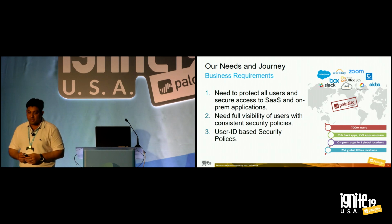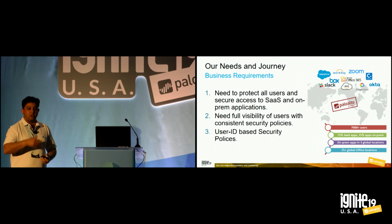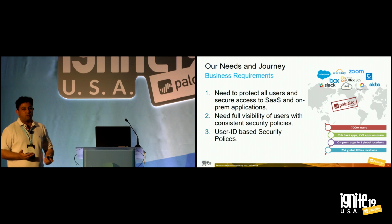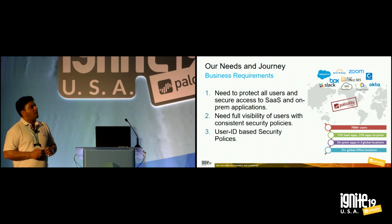The reason I mentioned that is because we've been using Global Protect. A lot of you who are Global Protect users and are looking to go to Prisma Access would be able to relate to it. Today, you have a footprint of your gateways, sparse or dense, globally. So that is where we are.